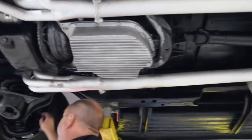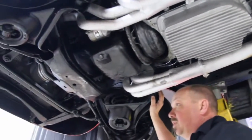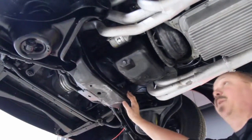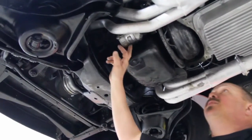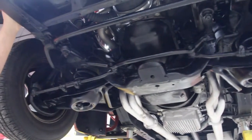Working our way forward, we've got disc brakes up front here. The bushings look like they're in good shape. My cross member here is in good shape. It's not beat up at all. Everything looks real nice on this thing. We've got a high torque starter on it. The guys that built this thing, definitely professionals.